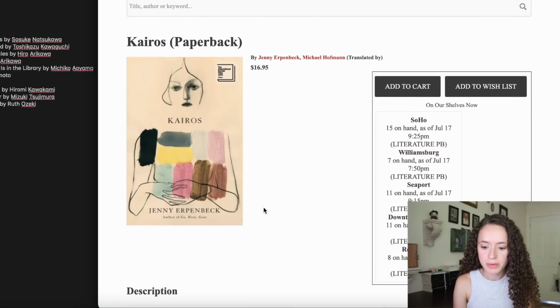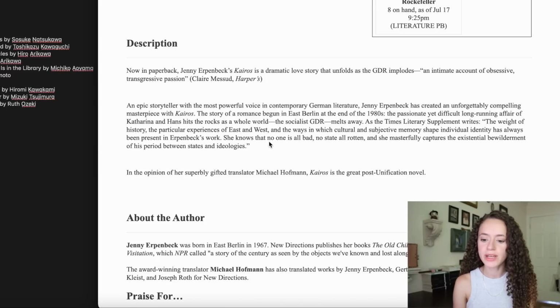Kairos by Jenny Erpenbeck. The description says, the story of a romance begun in East Berlin at the end of the 1980s. The passionate yet difficult long-running affair of Katharina and Hans hits the rocks of a whole world. The socialist GDR melts away. As the Times Literary Supplement writes, the weight of history, the particular experiences of East and West, and the ways in which culture and subjective memory shape individual identity has always been present in Erpenbeck's work.